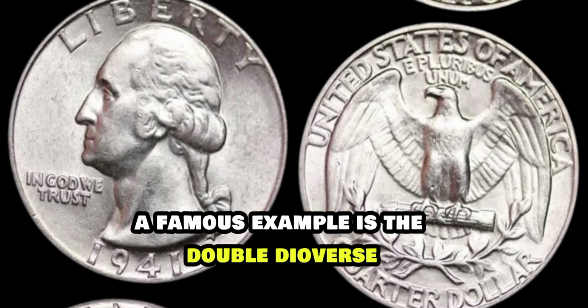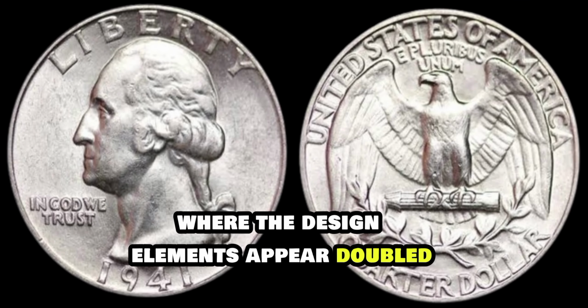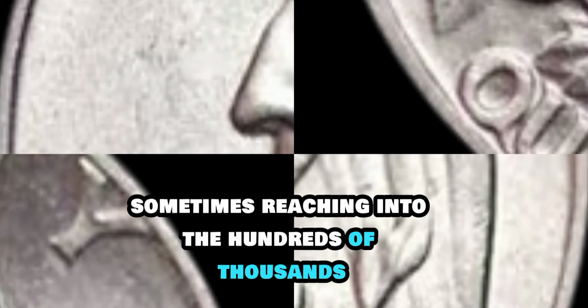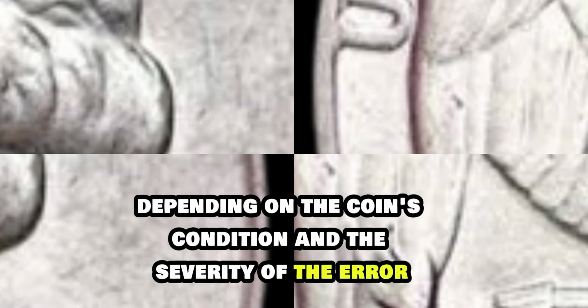A famous example is the doubled die, where the design elements appear doubled. This error can make a 1941 quarter exponentially more valuable, sometimes reaching into the hundreds of thousands depending on the coin's condition and the severity of the error.